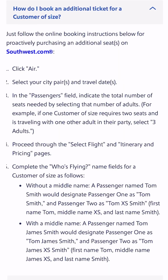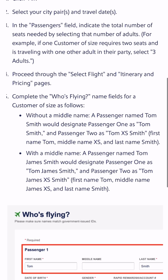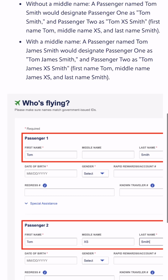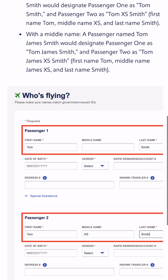How do you book an extra seat for customers of size? The way to do it is go through your booking exactly as you normally would. When you get to the passengers, for your additional passenger, for any seat that is the customer of size seat, in the middle initials, put XS in capitals. If you have a middle name, put your middle name as well as XS in that slot. As you can see here, if your name is Tom Smith, you write Tom XS Smith. If your name is Tom James Smith, you're gonna write Tom, middle name James XS, last name Smith.